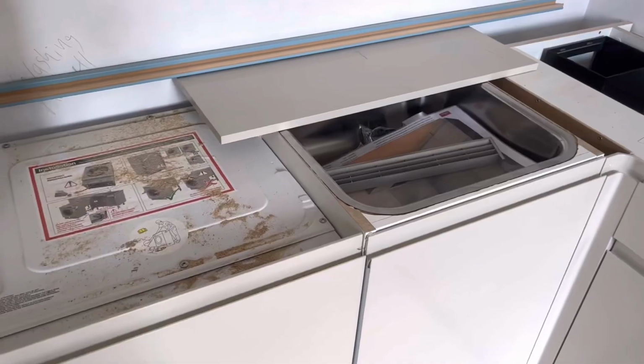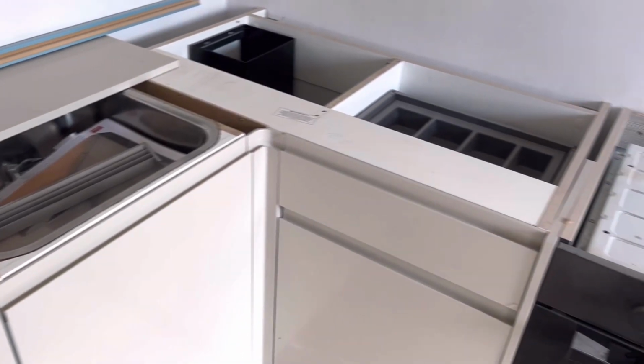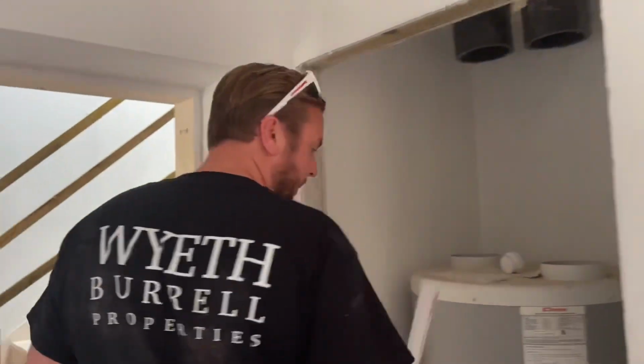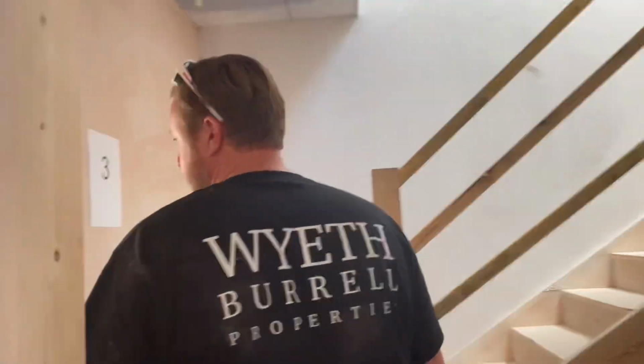And we're just waiting to see how much money we've got left at the end. Hopefully we've got enough to do stone worktops. We budgeted for normal laminated worktops, but if we can stretch at the end, we will. We have to decorate a couple of rooms ourselves to save a bit of money. These are the hot water heat pumps. Every flat's got their own hot water heat pump.